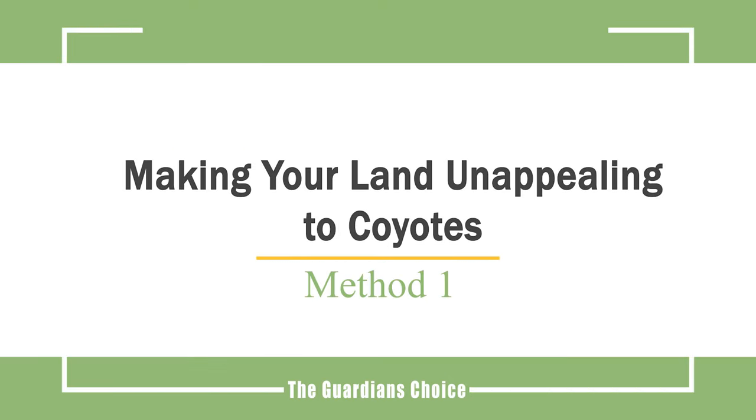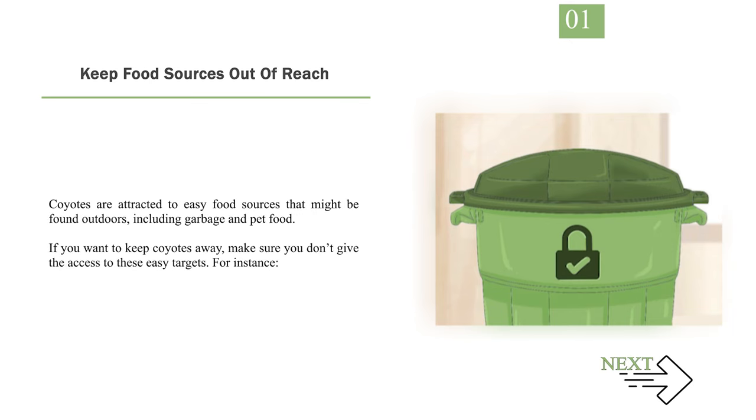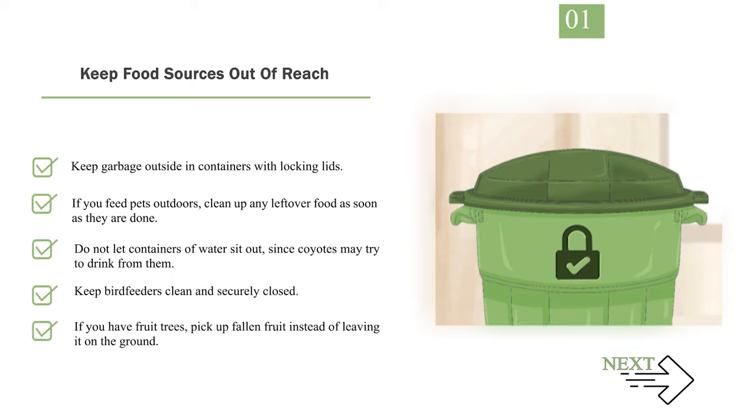Method 1. Making your land unappealing to coyotes. Number 1. Keep food sources out of reach. Coyotes are attracted to easy food sources that might be found outdoors, including garbage and pet food. If you want to keep coyotes away, make sure you don't give them access to these easy targets. For instance, keep garbage outside in containers with locking lids. If you feed pets outdoors, clean up any leftover food as soon as they are done.